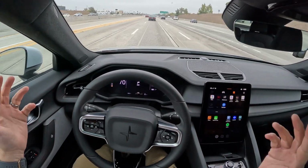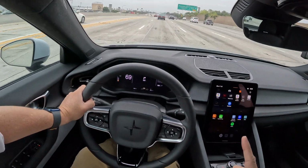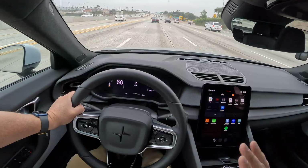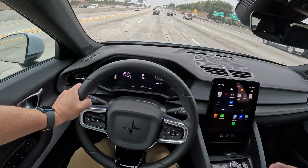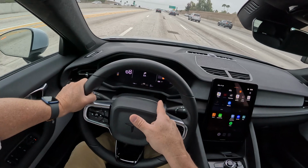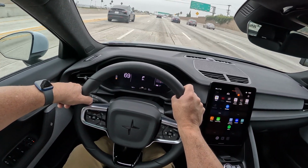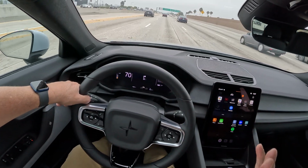Let's go ahead and talk about the range real fast. So when I picked up this car, it was 87% charged. Again, you're not gonna charge these up to 100% for battery maintenance. So it said 87%, it was about 260 or so. I've got 130 left. I've gone 123. So that's 252. So it's not bad.